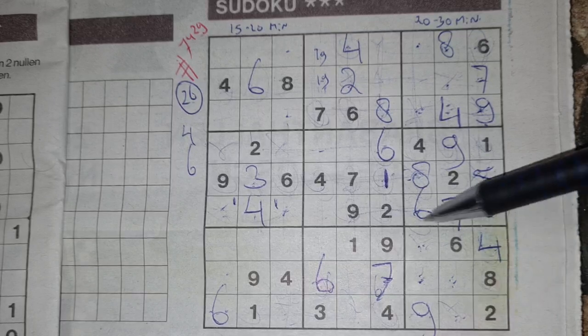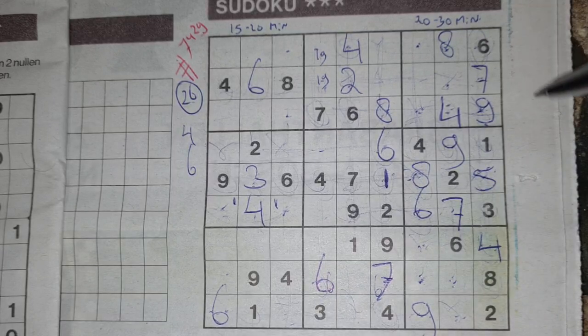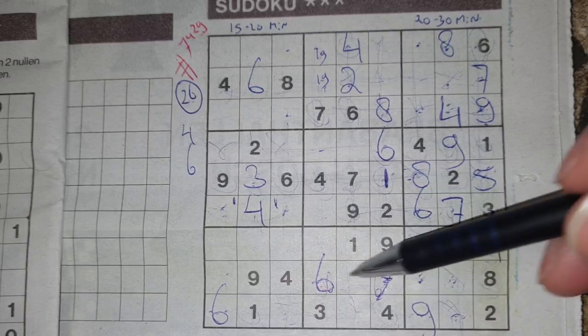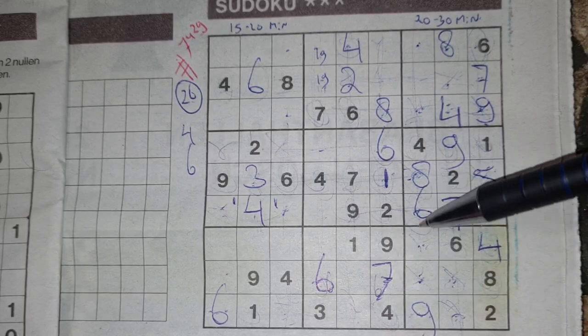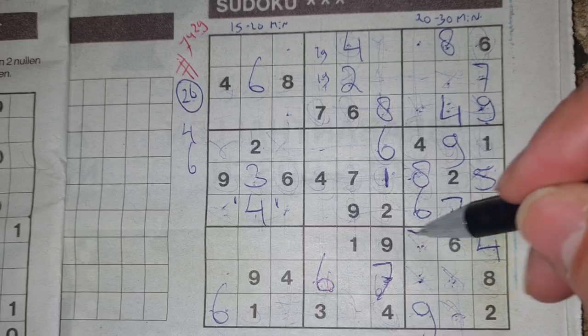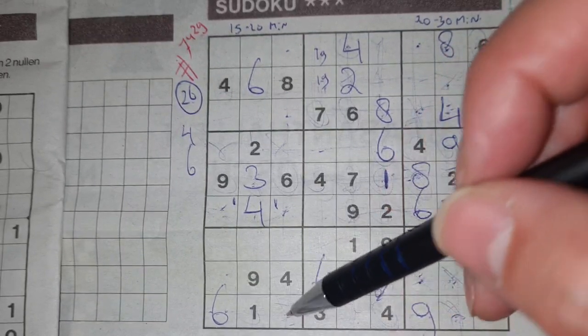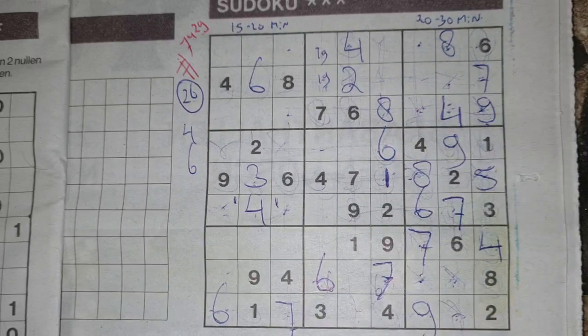7. 4 missing numbers in this big square. One of the missing numbers is 7. We have a 7 in this column, so no 7 in these 2 boxes. We have a 7 in this row, no 7 in those 2 boxes. So 1 box left for the 7 in this big square. Should be there. 7 in this row, 7 in the row below. So the last row, only place left for the 7. Should be there.